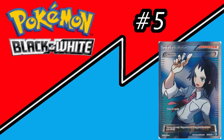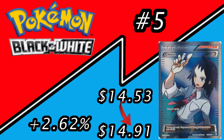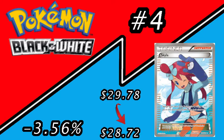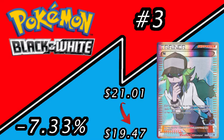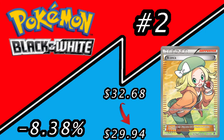Going into Black and White, starting off, the 5th biggest change, Boundaries Crossed, had an increase of 2.62%, moving from $14.53 to $14.91. At number 4, Skyla from Boundaries Crossed, dropping 3.56%, going from $29.78 to $28.72. From Noble Victories, a very popular card, a 7.33% drop, from $21.01 to $19.47. Bianca from Boundaries Crossed, down $2.74, moving from $32.68 to $29.94, under that $30 mark.